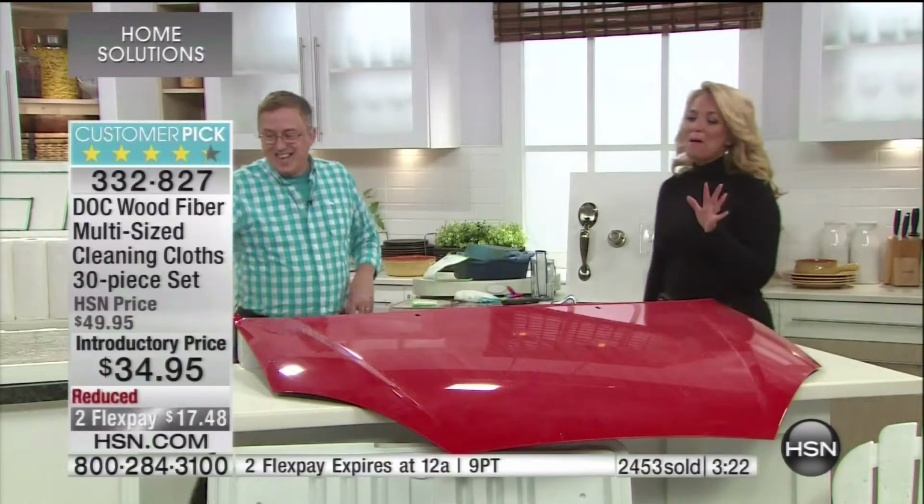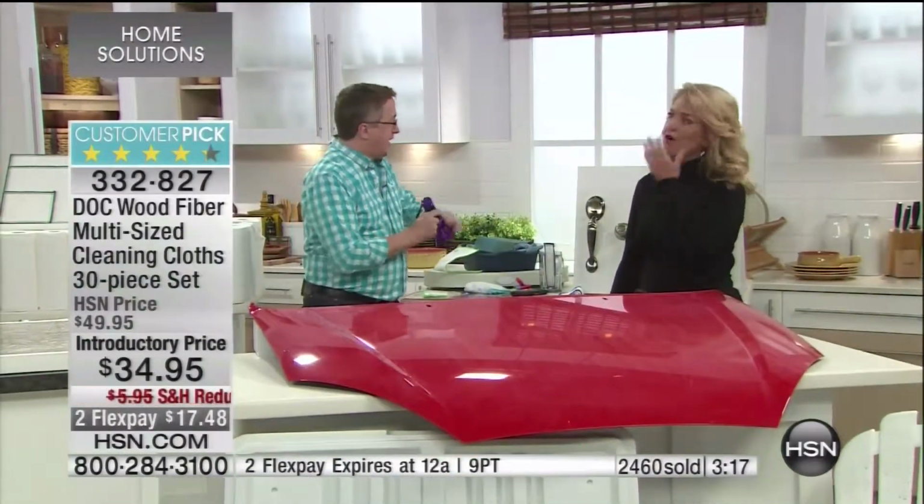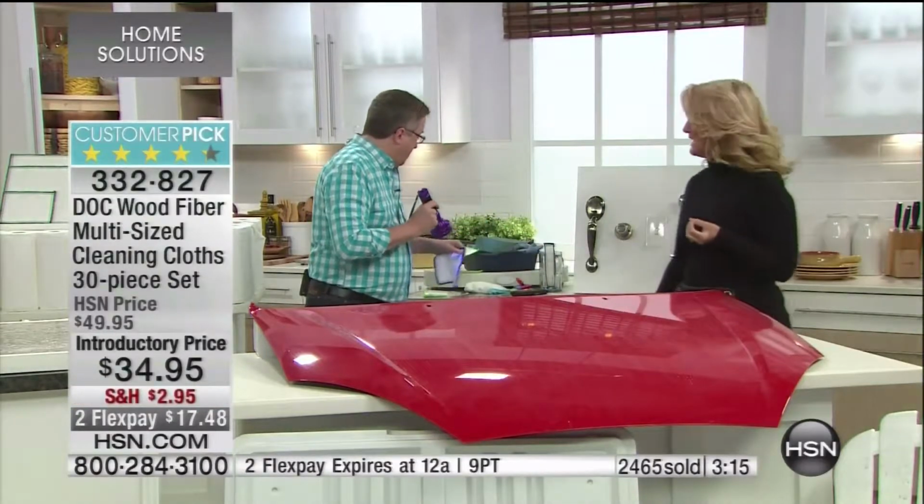Can you not smell that? Exactly. But you can use these all over your entire home. They do have a little bit of a texture to it, so it's really nice. It almost feels like it's getting your pores nice and clean when using it on the face.